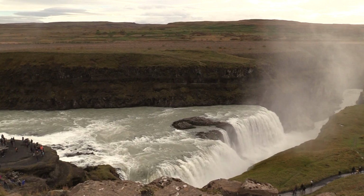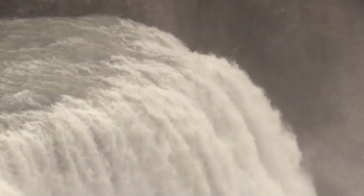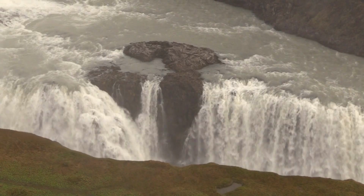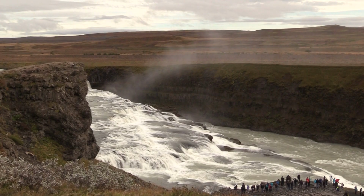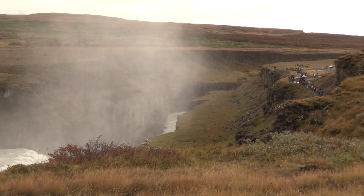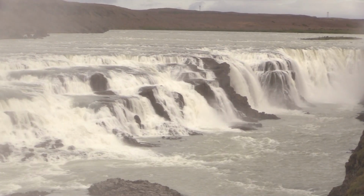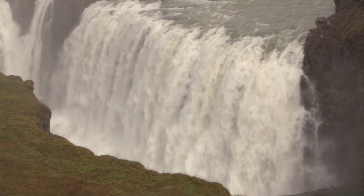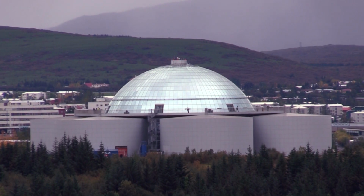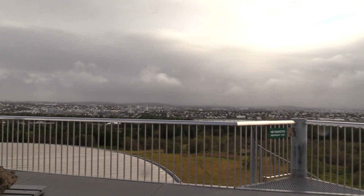From Geysir, we then travelled to the breathtaking Gullfoss, which means golden waterfalls. Upon returning to Reykjavik, we visited the Perlan, which is a museum that showcases the wonders of Iceland and has an observation deck with views over Reykjavik and its surroundings.